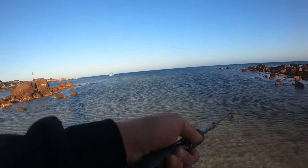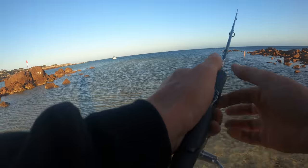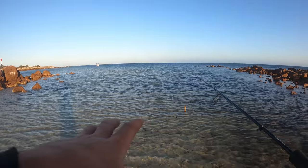Now we do have a dropping tide at the moment, which isn't ideal. Personally, I'd rather fish the incoming tide because that's generally when the whiting come in, but being a dodge, there's not that much movement, so I'm thinking they may stay on the flats. I'm hoping they know what a dodge tide is.